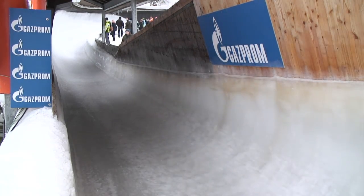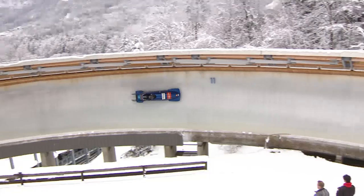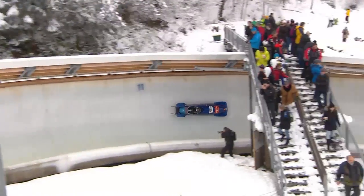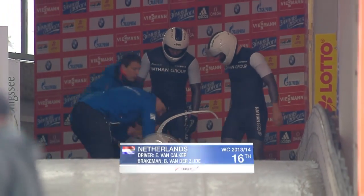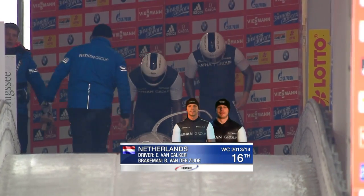So you're really trying to keep yourself solid as a brakeman. You shouldn't really bumble around too much because it will always be bad in the sled. If you have any vibration, it will slow you down. And if you're in the wind, even more. Ask any sailor, weight shifting around is never a good thing in a moving vehicle.